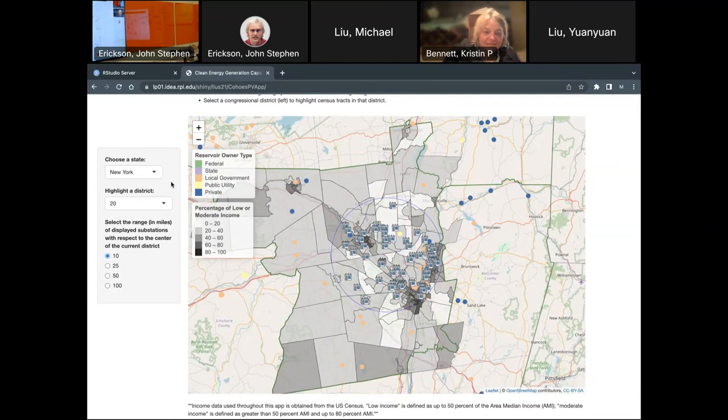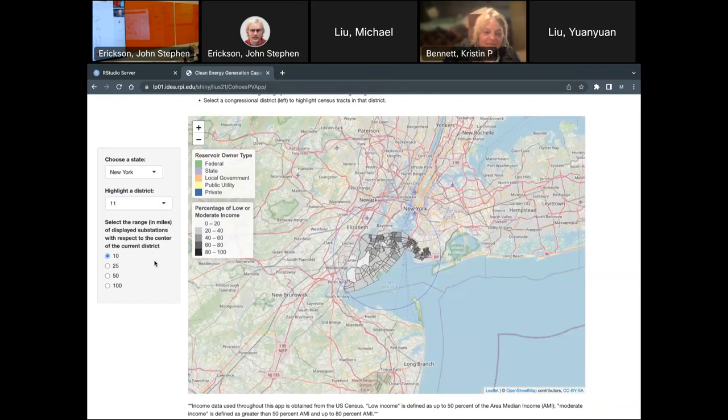I went to school near New York City, and I know for a fact that New York 11, that'll be Staten Island, is an even smaller district than New York District 20. And as you can see, the map adjusts for that zoom level correspondingly. Although this is a very small change, we actually had to use linear regression to make this happen, which is the dynamic adjustment of zoom levels upon changing congressional districts.